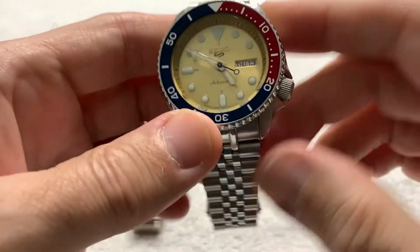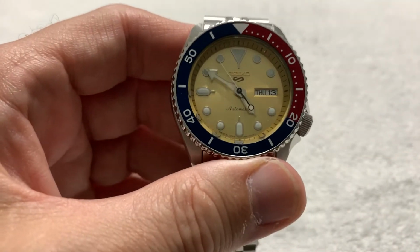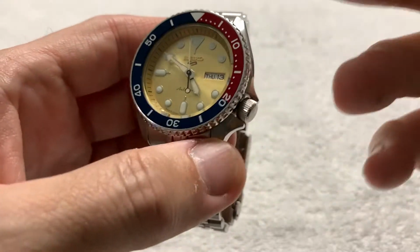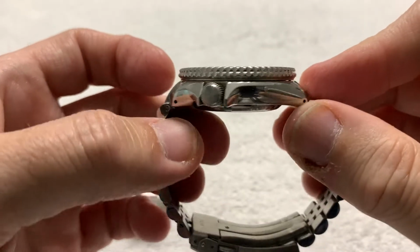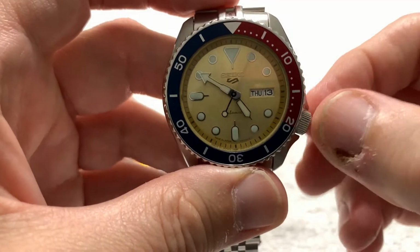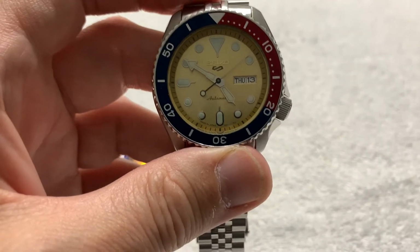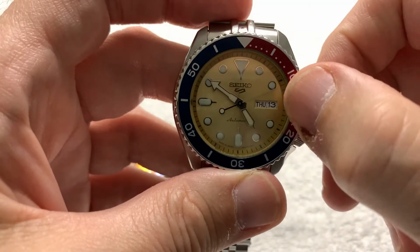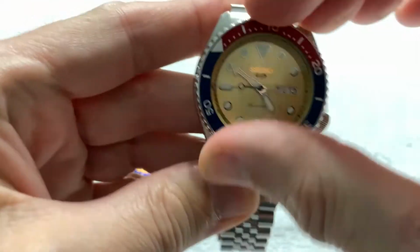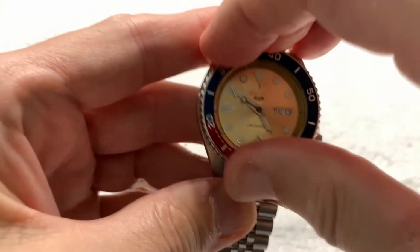Whereas this one is definitely a 2020s, well, this one is actually a 2021 edition, but this is definitely a modern watch. It's thicker, it's bigger all around, it's chunkier, the movement is more accurate, the quick set is a hell of a lot easier to work with. Turn it one way to set the day, turn it the other way to set the date. The bezel rotates. As you can see, it's a 120 click bezel, whereas this bezel is fixed.